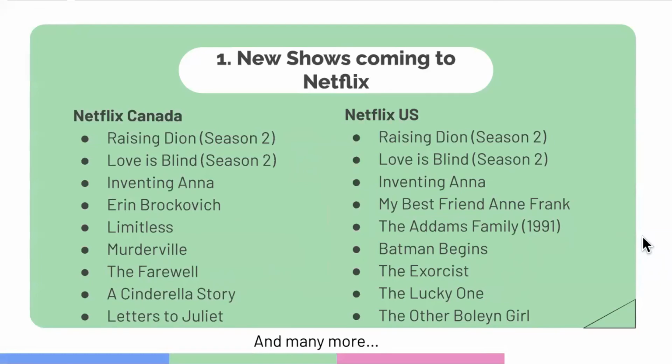Here is a list of the new shows coming to Netflix. Firstly, for Netflix Canada, there is Raising Dion Season 2, Love is Blind Season 2, Inventing Anna, Erin Brockovich, Limitless, Murderville, The Farewell, A Cinderella Story, and Letters to Juliet.